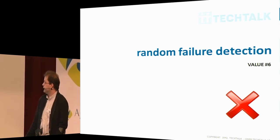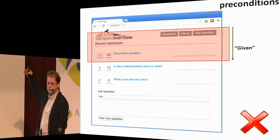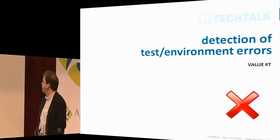Also, again, we have a structured test, so we can also detect if the failure itself was during the execution of the given part, so basically the execution of the preconditions. And if this was happening, then probably this is not even a business failure, but some kind of test or environment issue. So again, you can start the investigation or the management of this problem differently. OK.